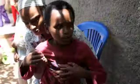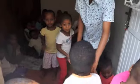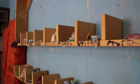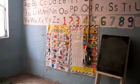And that is Natanao. He's one of our boys that has autism. The rule for all of our centers is shoes off before going inside, and that's even true for me. And this is the changing room for big daycare, and we have a cubby hole for each child that has their own foot scrubber, their own soap, and their own washcloth.